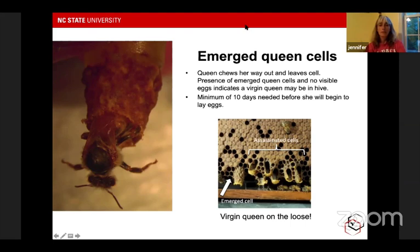And from that point, you need a minimum of 10 days before she would begin to lay eggs. And that's like best case scenario. So it's probably going to be longer than that.